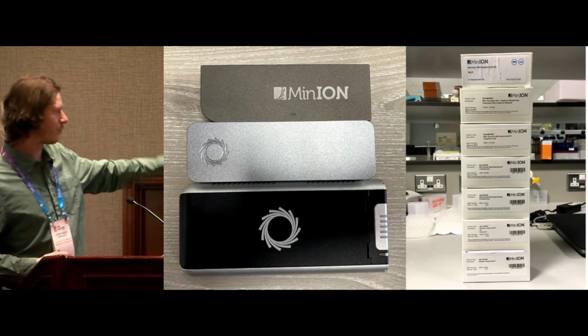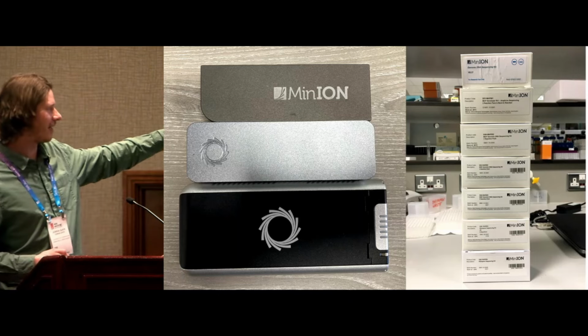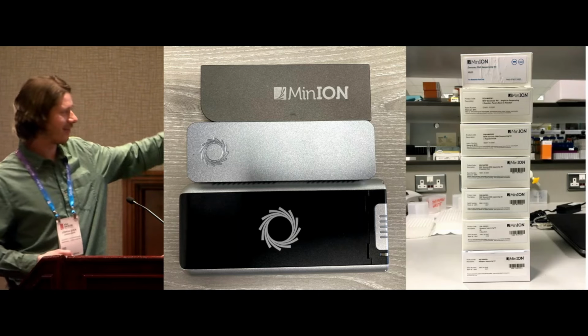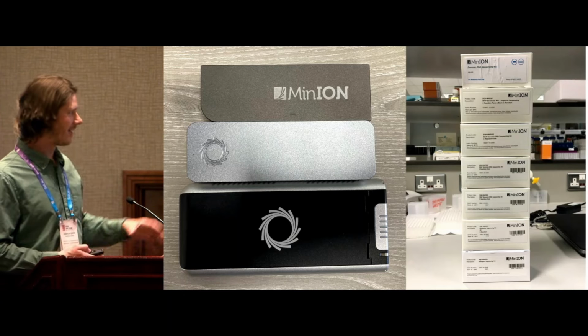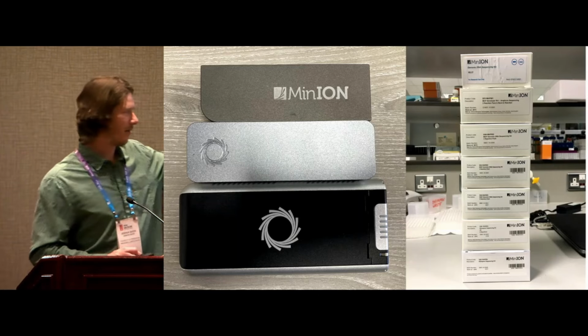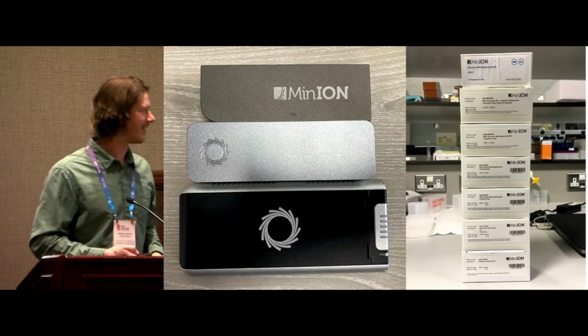These are the three MinIONs on the left, for the geeks. That was the MAP MinION, then the Mark 1B, and then the Mark 1D, and that's the first 6 versions of the Nanopore ligation kit. And if this was like football stickers or Pokemon cards, that one on the top would be incredibly rare, because that was an unreleased kit, actually.